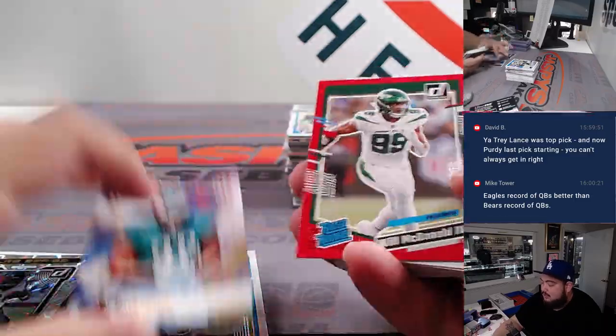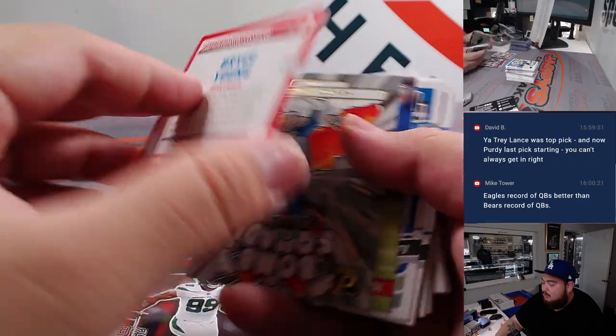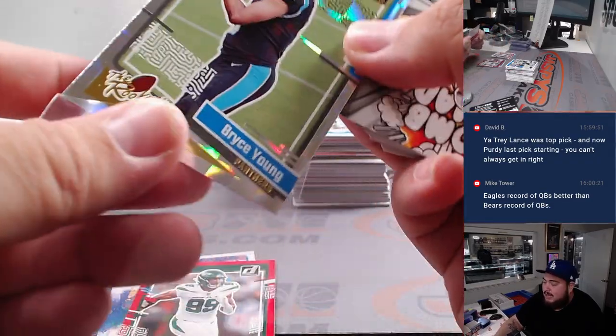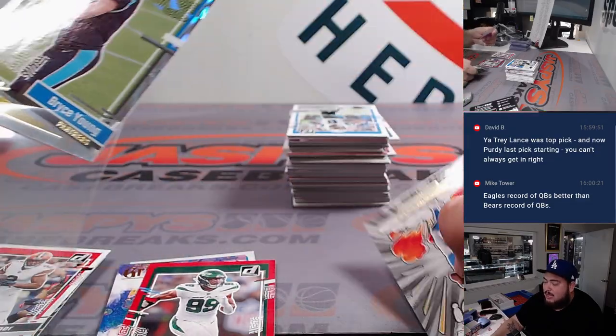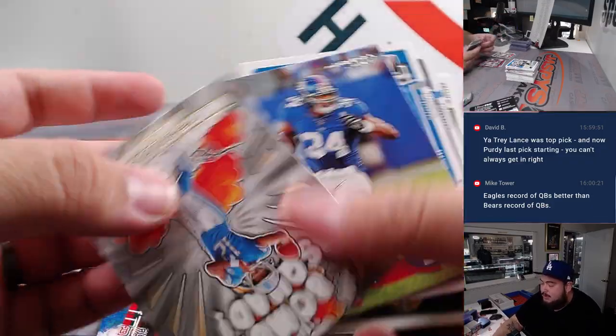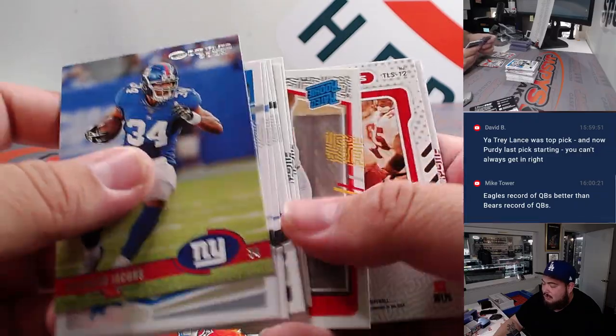Damian Pierce, Jalen Carter. Ooh, Bryce Young. I think this kid is so good, man. He's just in a messed up situation. He's basically in the situation that Trevor Lawrence was in his rookie year. Getting that head coach for him and then firing him the same year. Team is just horrible.